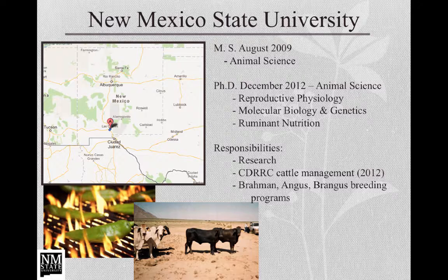So New Mexico State is in Las Cruces, which is 50 miles north of the city of El Paso and Juarez City in Mexico. I earned my master's in animal science in 2009, and then stayed on and did a PhD at the same institution. It focused mostly on molecular biology and genetics and reproductive physiology. In addition to that, I spent a lot of time with the range folks at New Mexico State and helped them with cattle management, also helped them with a lot of research. And now I'm very proudly being able to collaborate with them on some research the last couple of years.